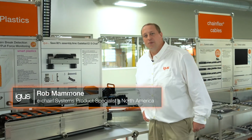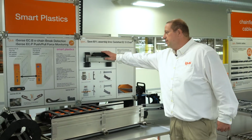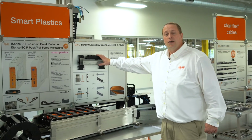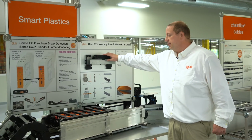I would like to talk about some of our gliding solutions that we may have for you. First is our Guide Fast system, which is generally used in our indoor overhead cranes or any type of application that is mounted on the side. It does utilize our 1500, 2500, and 2700 series.